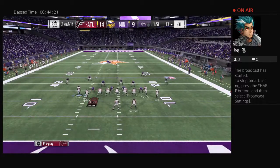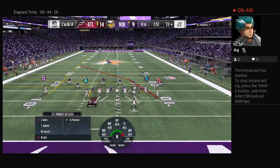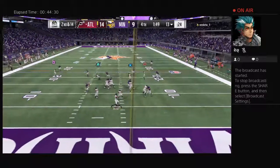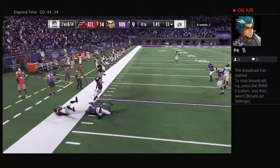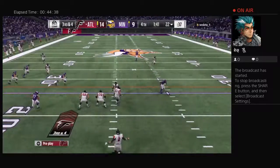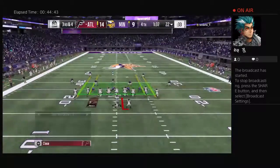And the D-line pinching together must be expecting the run. Ryan wants to throw it. Hits his target. It's Taylor Gabriel. And they'll bring him down here up at about the 22-yard line. So they'll get 9 there as that sets him up better for third down.